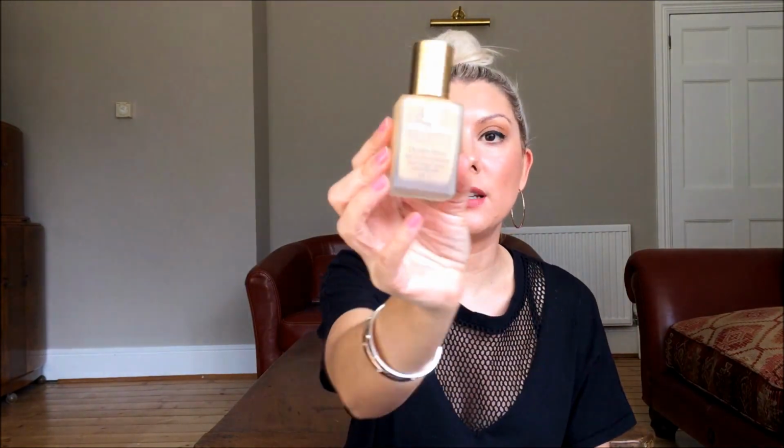Okay, the number one foundation for oily skin that's long lasting, that's got high coverage, that wears beautifully is, of course, Estee Lauder Double Wear.